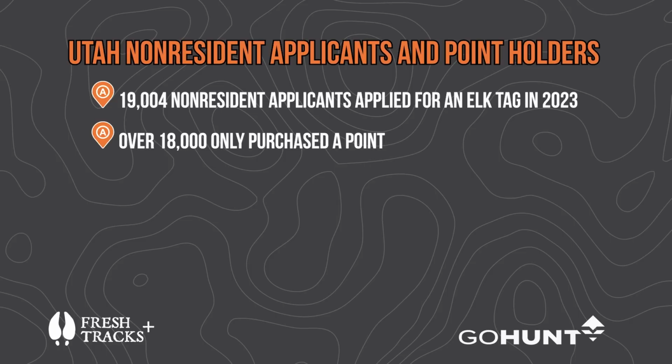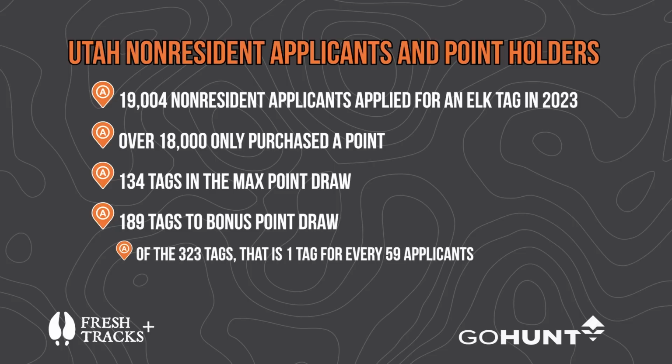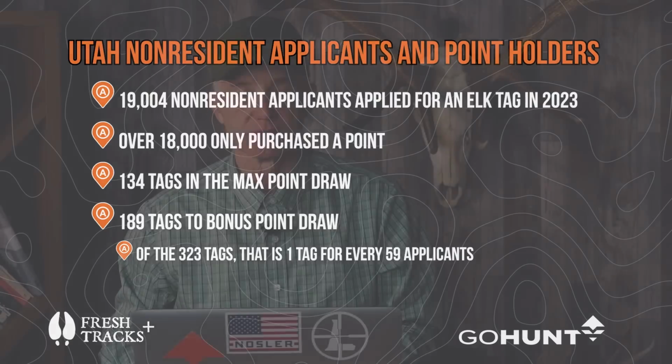Well, we only have 134 tags going to these highest point holders. We got another 189 tags last year that went in the bonus point draw. So that's 323 tags. If you take just the 19,000 who applied, that is 1 tag for every 59 applicants. So do that math. It's about 1.8% across the board, heavily weighted to the people with high points. So the odds are way lower for people with fewer points.